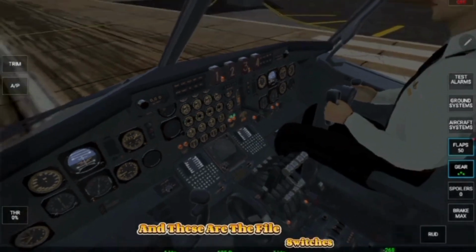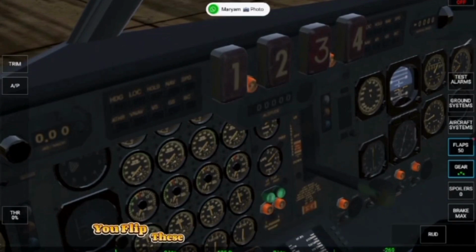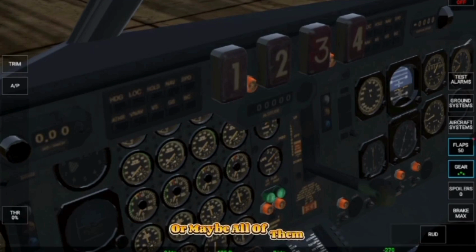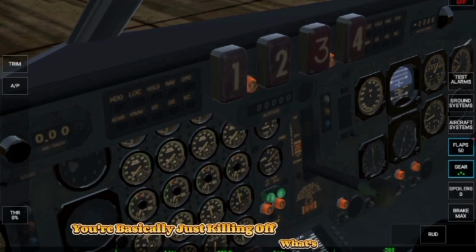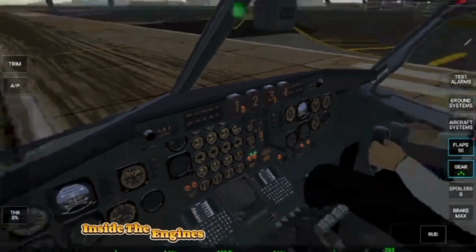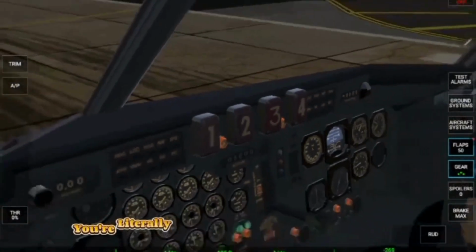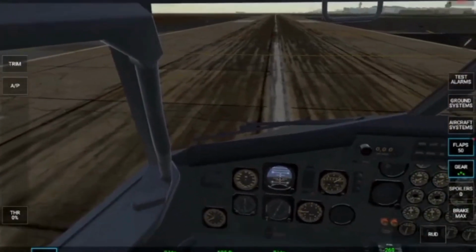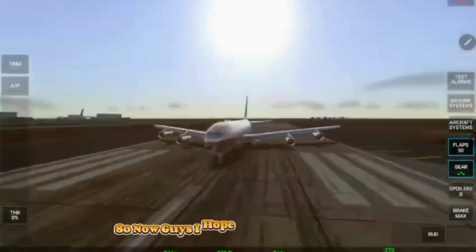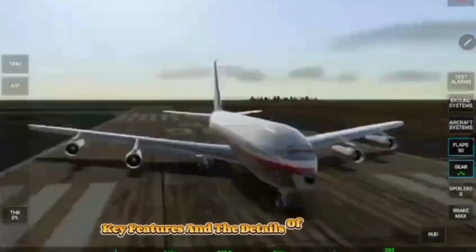And these are the fire switches. So when an engine catches fire, like from a bird strike or fuel leakage, you flip one of these switches, or maybe all of them, when all of the engines catch fire. When you flip these switches, you're basically killing off what's creating the fire inside the engines, so the engines don't produce any more thrust. So now, guys, I hope you understand all of these key features and the details of the Boeing 707.